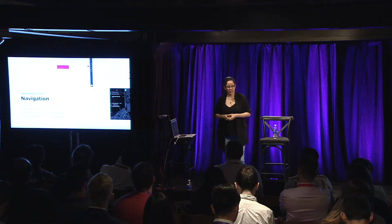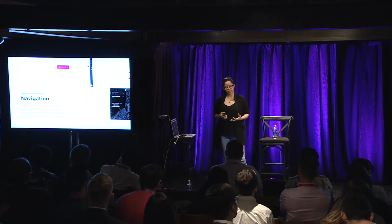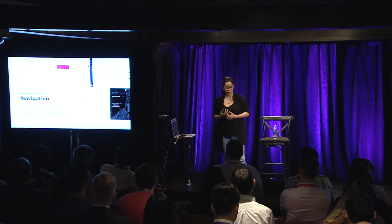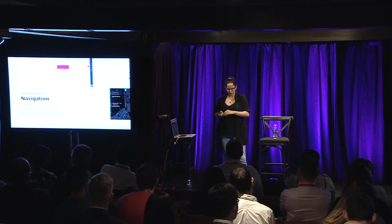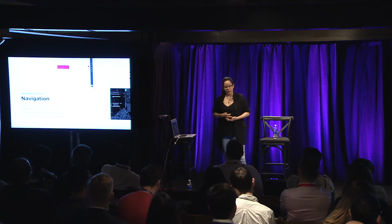Then we have navigation. So the appropriate type of navigation for any application will depend on your questions, on your basics. Navigation components like menus or sidebars or drop-downs will help you to cover all the levels of complexity and interactions that you want to offer your users. And the goal here is to do it step by step.